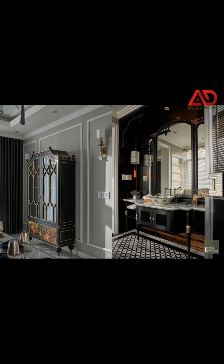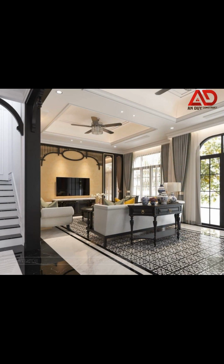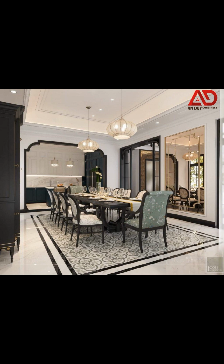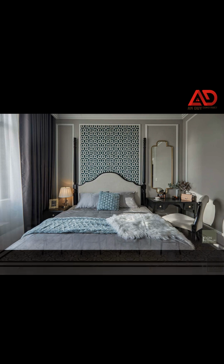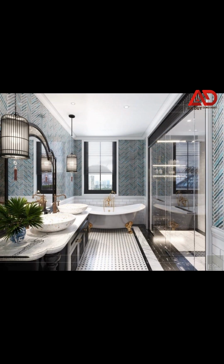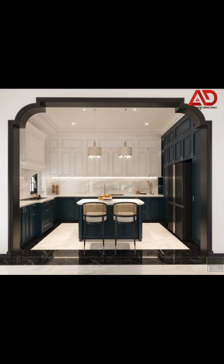Indochine style, also known as Indochinese or French colonial style, is an interior design and architectural aesthetic that draws its inspiration from the fusion of European and Southeast Asian design elements. It reflects the colonial history of the French in Southeast Asia during the 19th and early 20th centuries, particularly in regions such as Vietnam, Cambodia, and Laos. This style creates a unique and culturally rich atmosphere that reflects the historical and cultural influences of the region.